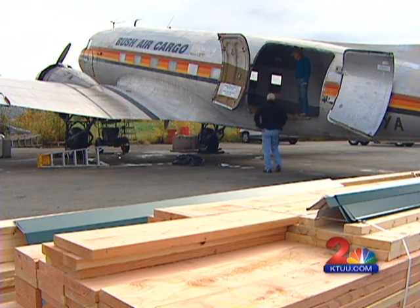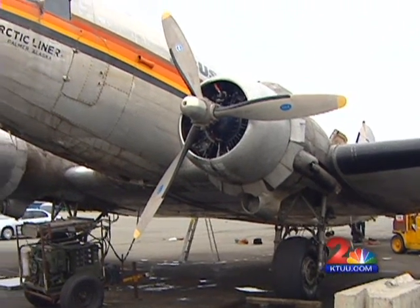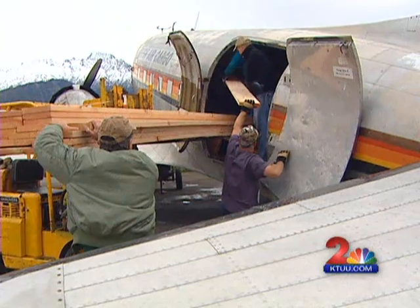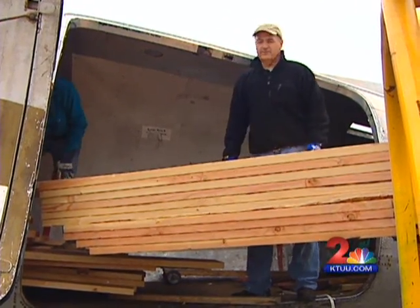Perhaps you've seen her out at the Palmer Airport, nose pointed skyward as if eager to escape. The matriarch of Alaska aviation. Bart Tiernan and his crew load her nearly to capacity. It's a real short trip. It's only about 35 minutes.